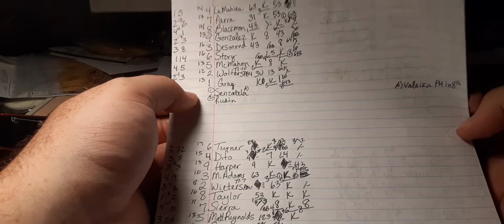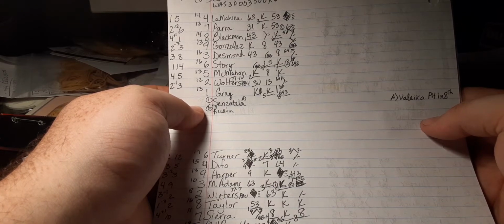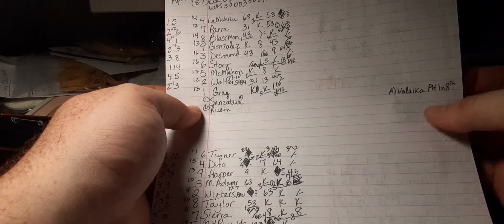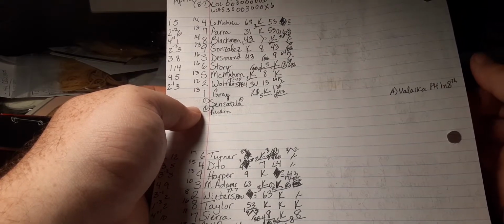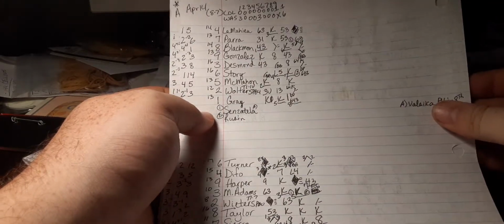Then John Gray gets the loss. He went 5 2/3 in the loss. Anything except for Carlos Gonzalez, Charlie Blackmon went 2 for 4 in the loss.